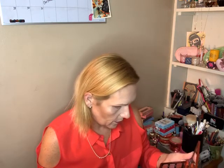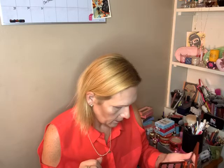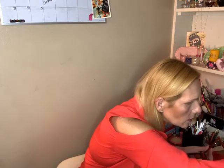Then for the bottom lash line, I think I'm going to go into, I need my one brush. Oh, it's my favorite. That's not you. Where are you? It's a real technique brush, and it really is my favorite. What are you?